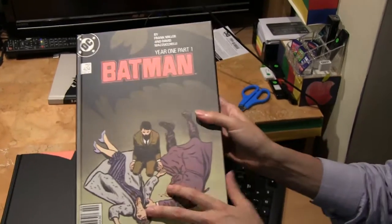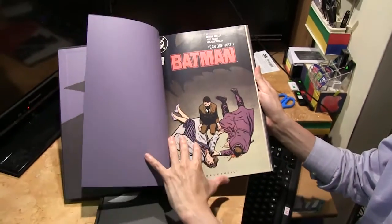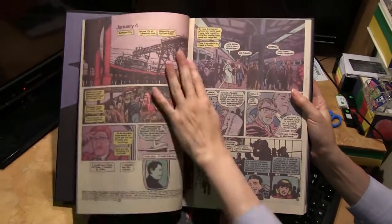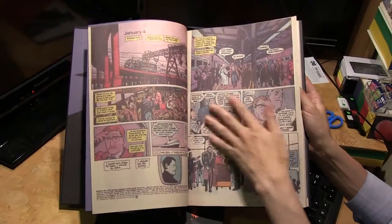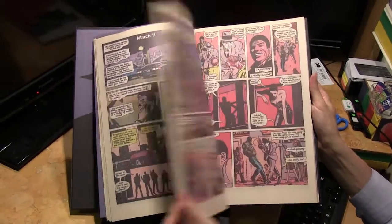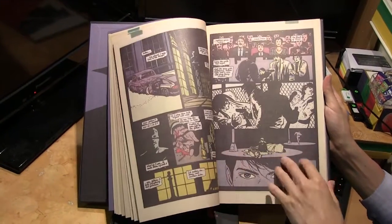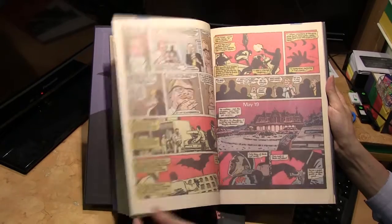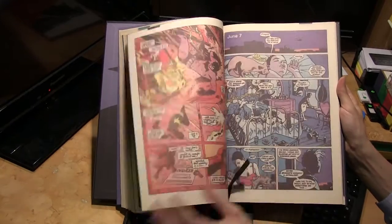So Book 2, as the description says, I guess it tries to simulate the look and feel of the old comics in the 80s, like the stock. It really simulates the old comic look of the 80s. You can see that the colors, obviously, look a little bit faded, but I guess that's the point. It's really trying to simulate reading the comics as they were published back in the mid 80s.